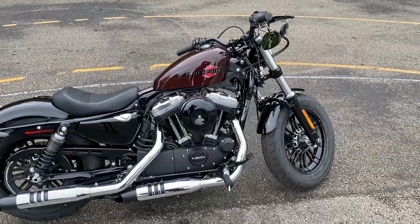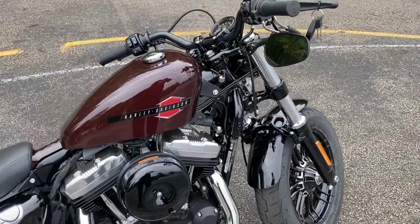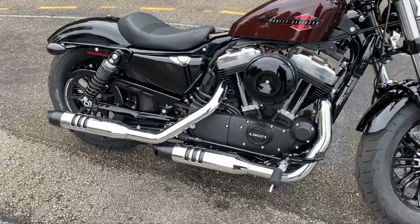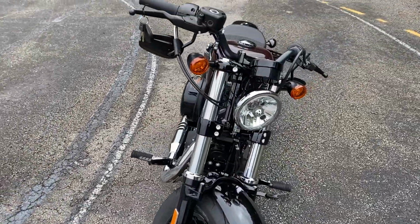Today I've got a 2021 Sportster 48 1200 to show you. This bike's only got right at 160 miles on it. Basically a brand new bike. It will be a certified pre-owned. Still have factory warranty left on it.